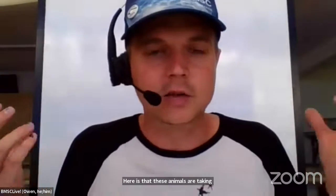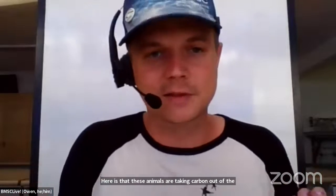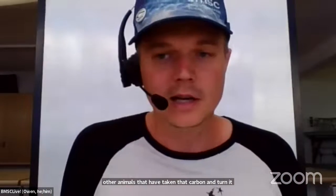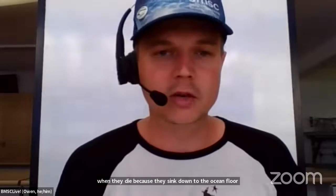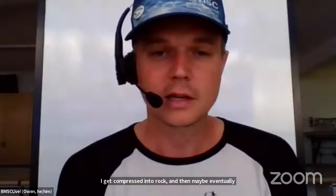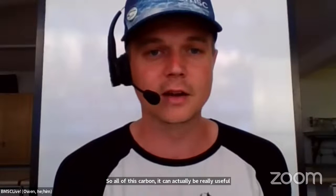And part of the process here is that these animals are taking carbon out of the atmosphere and either turning it into sugar or eating other animals that have taken that carbon and turned it into sugar. And then they actually store that carbon when they die because they sink down to the ocean floor, and the carbon in their bodies eventually turns into ocean sediments, and then gets compressed into rock, and then maybe eventually turns into oil and gas. So all of this carbon can actually be really useful as we start to think about climate change and how the carbon is impacting the atmosphere.